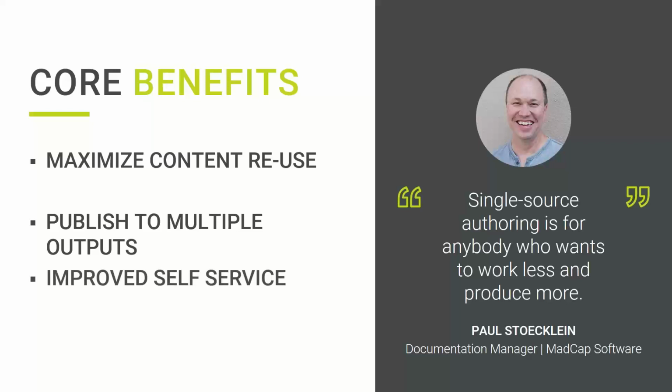Improved self-service. When we produce searchable and findable content for our readers, you empower your end users to find what they need very quickly. And when we get out of a print-only world, not that there's anything wrong with the print-only world, that's certainly still a requirement and still doable. However, when we can get into an online deliverable as well, then we can start gathering data. We can start understanding, what are people searching for, what's important to them, what are they searching for that they can't find? How can we improve and augment this body of knowledge that we're maintaining based on how people use it every day?